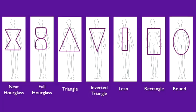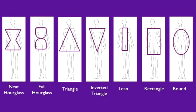So they have a broader shoulder but a slimmer waist, and it's like an inverted triangle, so like an upside down triangle shape. The third shape that men fall into is called the round shape, where they have fullness on their tummy and they tend to carry their weight on their tummy.